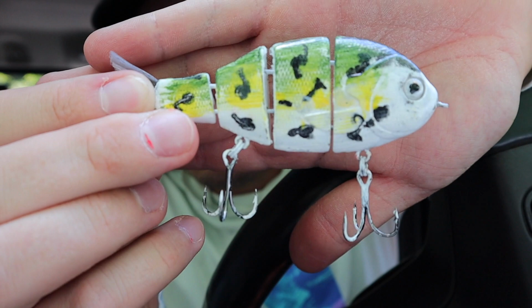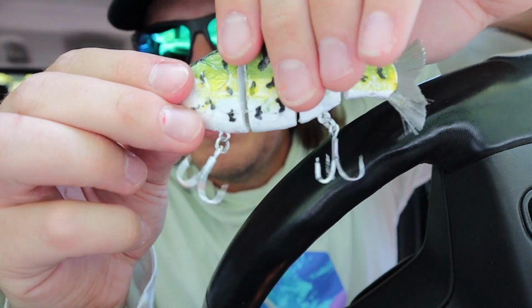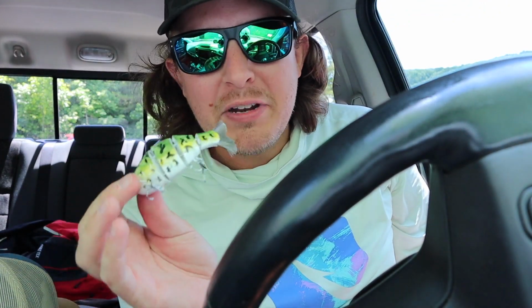I want to show you guys this before we get out on the water. I went ahead and finished up the little swim bait. I painted a couple, but this one is probably my favorite and the primary one that I'm going to try to catch a fish on. I don't know if you guys can see it that great. I think that looks pretty good, we should definitely be able to get bit on that.